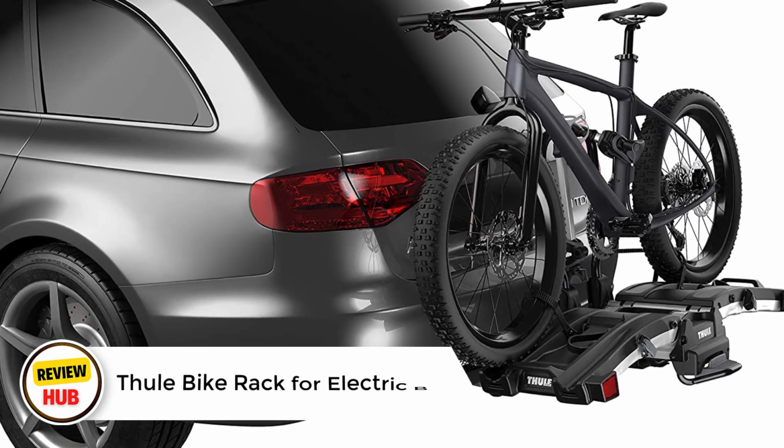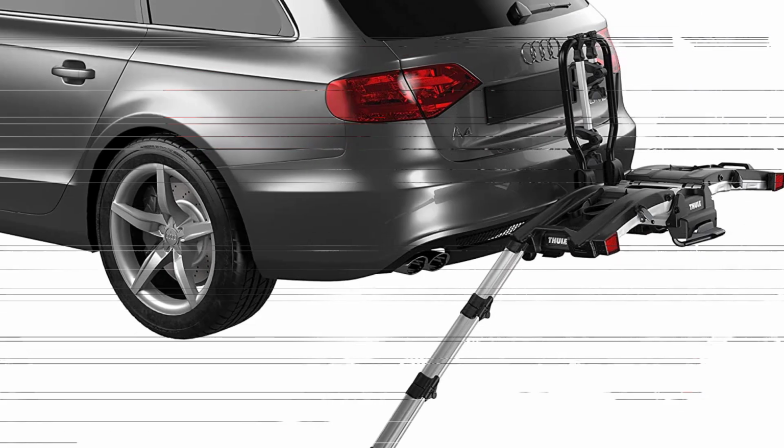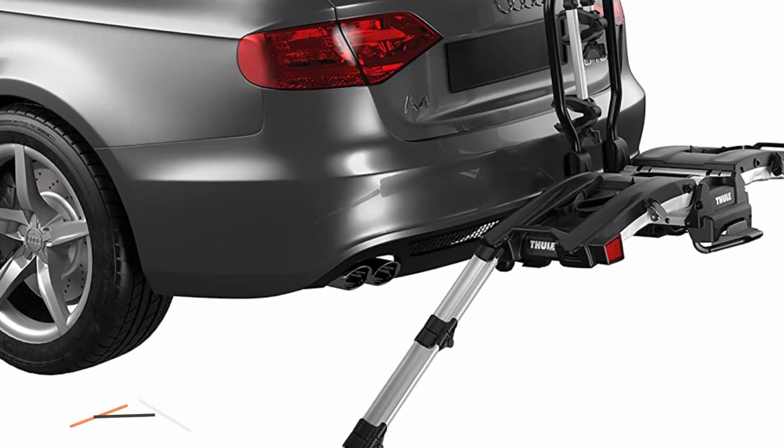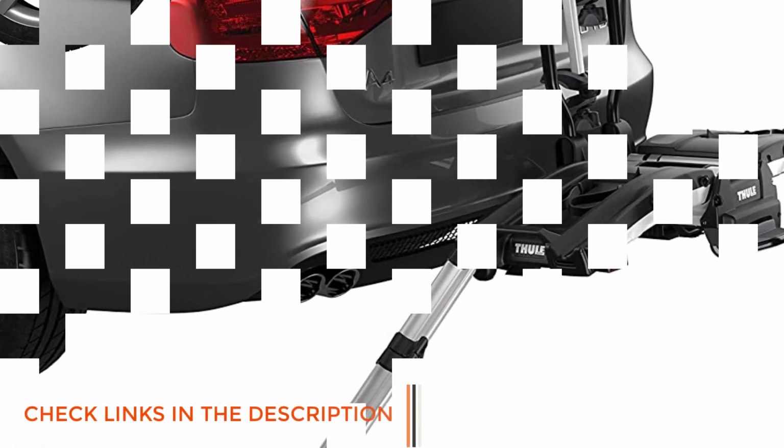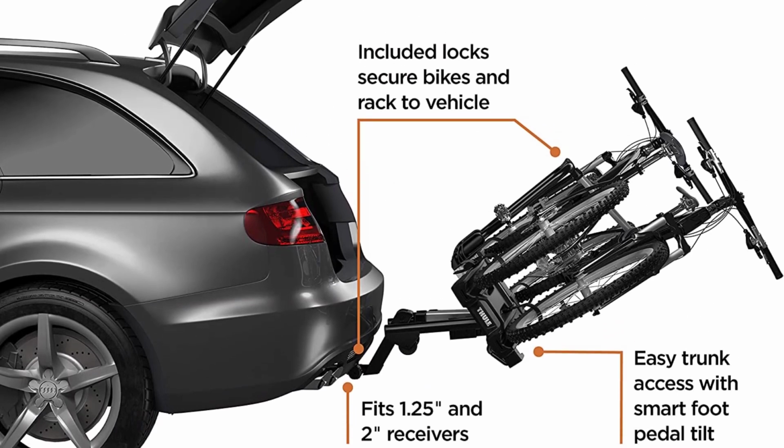Number 2. Thule Bike Rack for electric bikes. For outdoor use, there are a few factors that make aluminum products the best picks. Therefore, we have chosen the following option from Thule up next on our picks. The second pick on our list of the best bike rack for electric bikes is the Thule EasyFold XT2 Hitch Bike Rack.